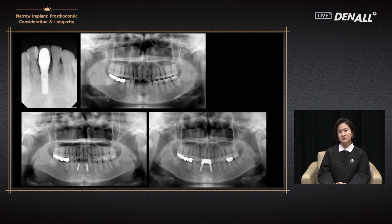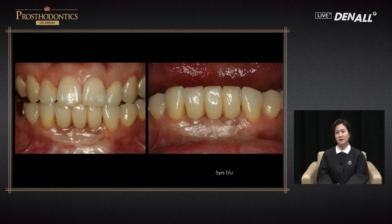In this case, in the anterior region, due to peri-implantitis, the bone is resorbed up to the adjacent teeth. So the 4 anteriors in the mandible were extracted. 2 narrow diameter implants were placed. Due to lack of space, not all 4 anteriors could be restored, so 3 of them were placed. In 5-year follow-up, the surrounding bone and the soft tissue is very well maintained.